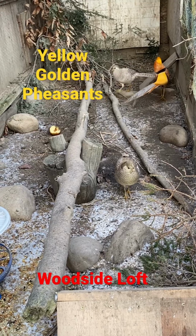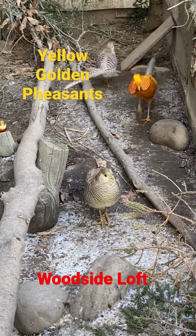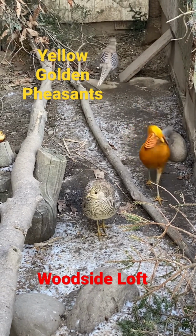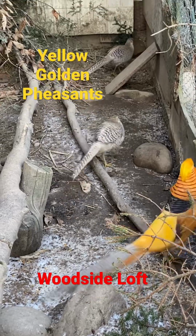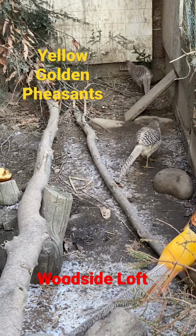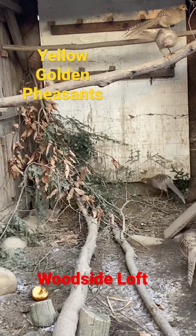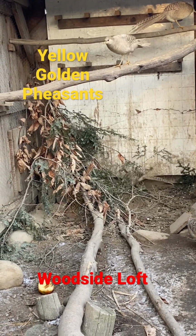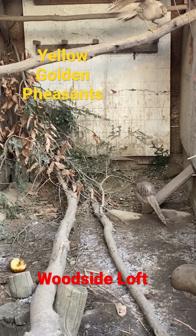Cover again is important in all the pens. It gives these hens a place to get away from him and rest, so they can be healthy, so they can lay fertile eggs and reproduce. And perches are important up high so they can sleep at night out of reach of predators, where they like to naturally be.